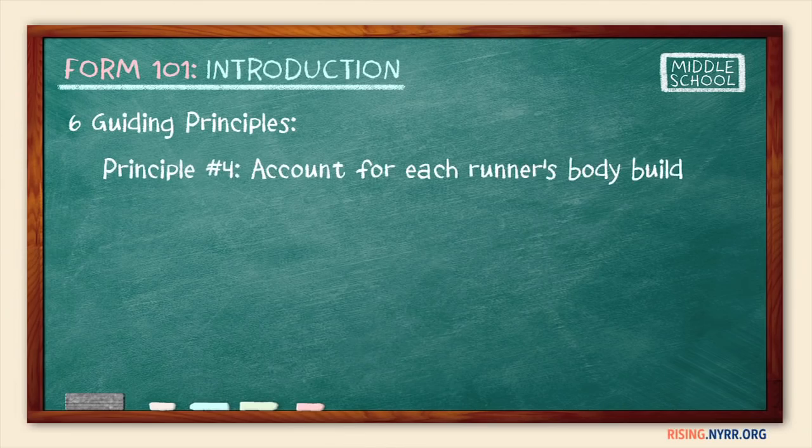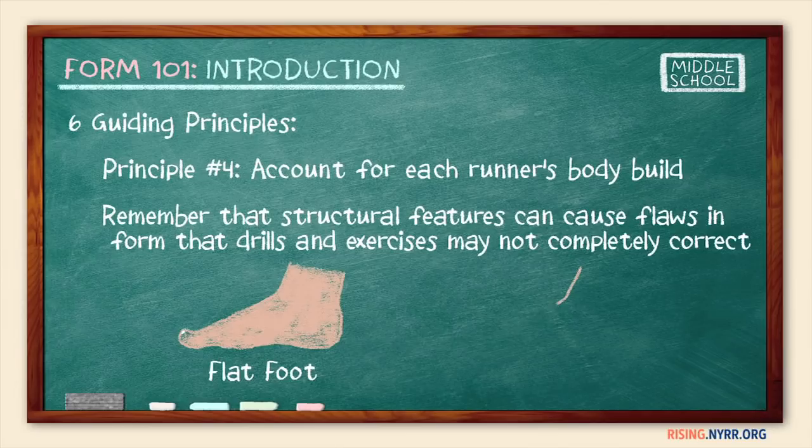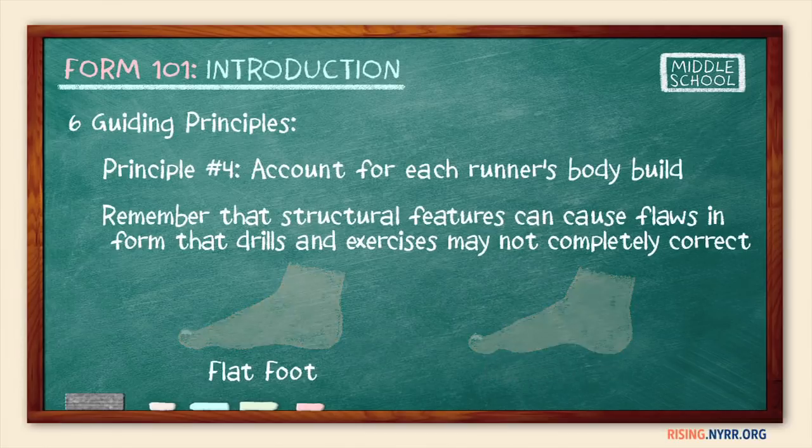The fourth and a related principle is to always account for each of your runners' anatomical structure or body build. Remember that there are a variety of physical or structural differences among runners that could cause flaws in their form, flaws that drills and exercises may not completely correct. An example is runners with flat feet, who may have trouble running on the balls of the feet. So avoid pushing runners to do movements that are uncomfortable. And if you become aware of runners with structural problems, consider seeking assistance from a sports doctor.